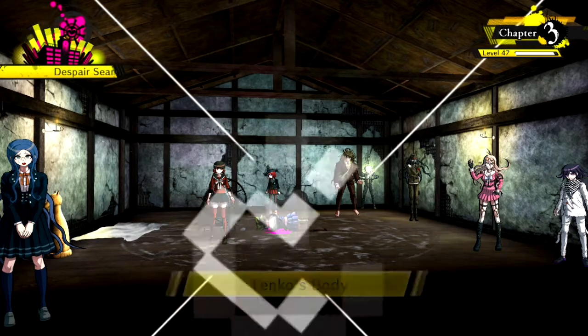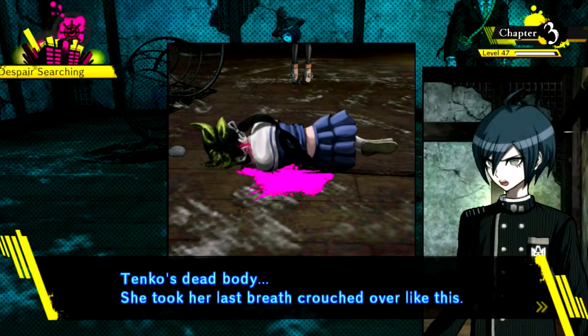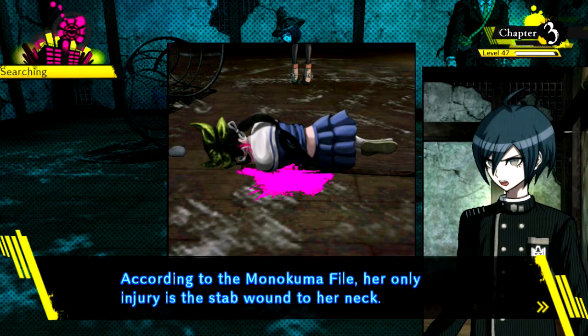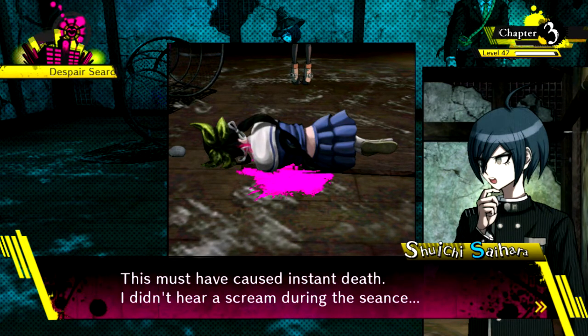Okay, here we go. Tenko's body. Tenko's dead body. She took her last breath crouched over like this. According to the Monokuma file, her only injury is a stab wound to her neck. This wound was fatal. This must have caused instant death. I didn't hear a scream during the seance.